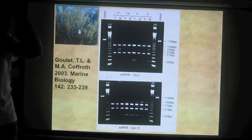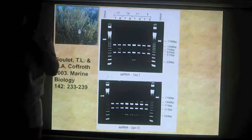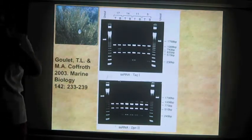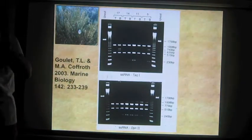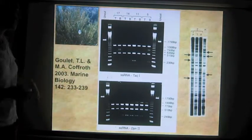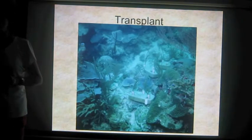Now, this is at one level of resolution. This is like saying, well, the symbionts are all from North America, as if we were talking of humans. There's a finer level of resolution. You can take the symbiont DNA, and you can take all of its genome, and you can generate a pattern for that. And that is known as a DNA fingerprint. Now, there are a lot of lines in there, but you can get information, and I'll show you that in a second.